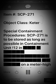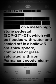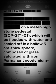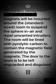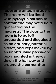SCP-271 is to be stored as long as possible in Containment Unit !12 on a meter-high stone pedestal, SCP-01, which will be flooded with water and sealed off in a hollow 5 cm thick sphere, composed of glass saturated with iron. Permanent neodymium magnets will be mounted around the standard-sized room to suspend the sphere in air and repel unwanted intruders. The room will be lined with pyrolytic carbon to contain the magnetic field generated by the magnets.